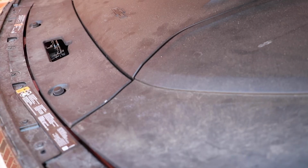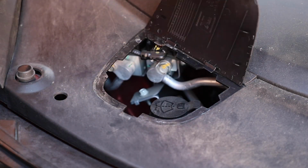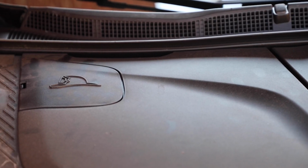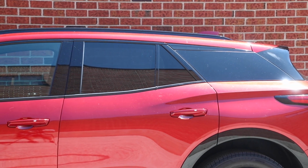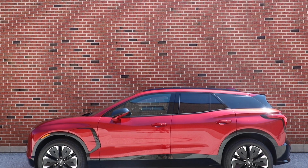Unfortunately, there is no frunk. Open up the hood and you can put your washer fluid in, and that's pretty much it. There's a panel with a fire person's helmet on it, and that's for the emergency services. Last touch on the exterior is I find the rear half of the vehicle from the side profile looks a lot like the Murano.